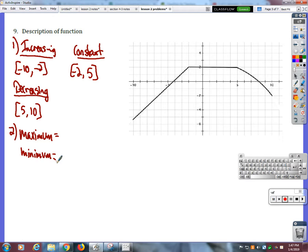What's the maximum? 2. And the minimum, we're looking at y values. If I hadn't erased this little piece, it would have been negative 6, right? So we'll just call that good.